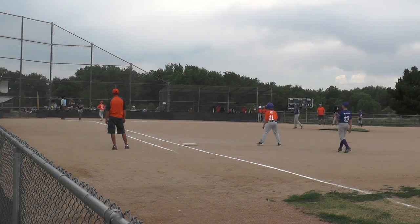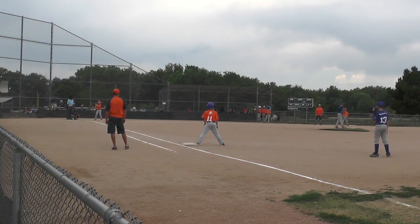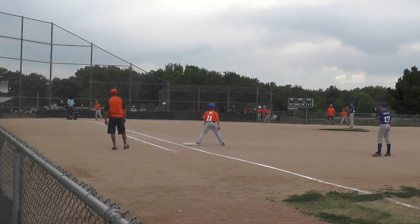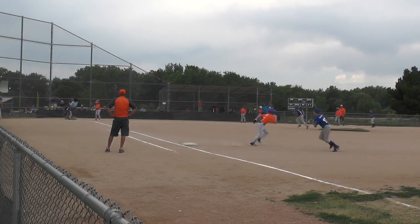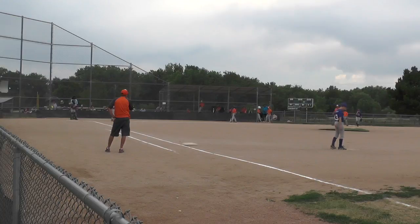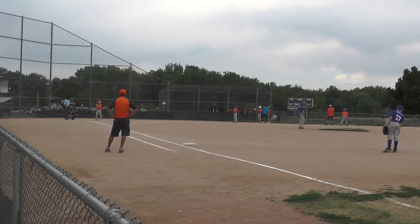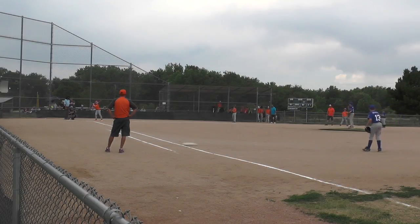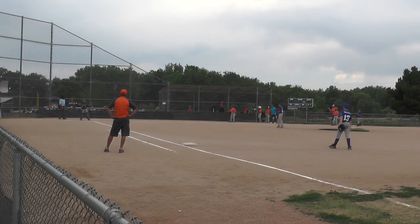There's a nice shot right down the middle for 1-1. And the runner from first moves down to second. No challenge to the plate. Larry quick to get that passed ball. And cuts at a high one.